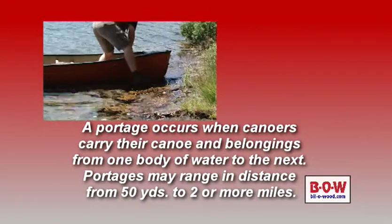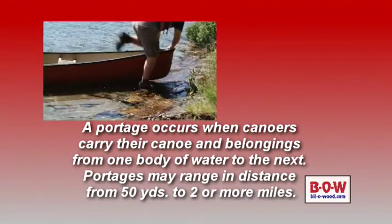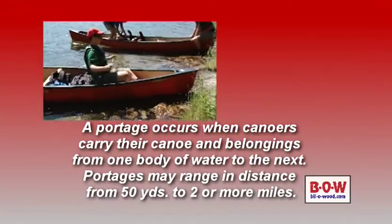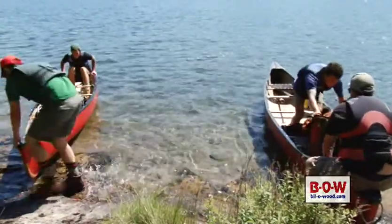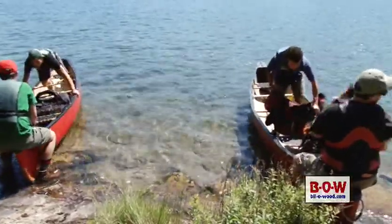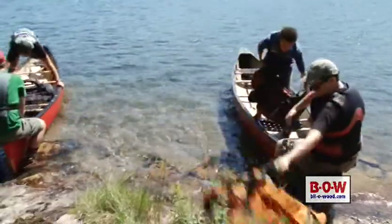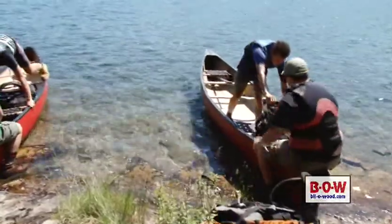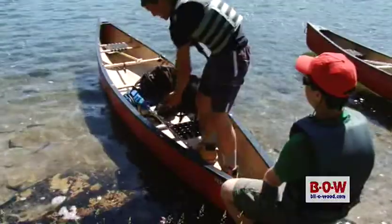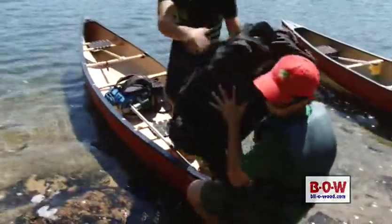It is important that they approach the landing slowly so they do not damage their canoe. As they reach the shore, the bow person steps out into the shallow water and straddles the bow to balance the canoe. Then he and the stern person begin unloading their packs. Here you go.